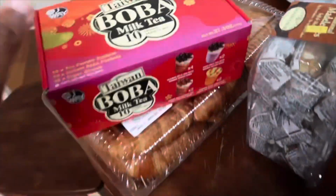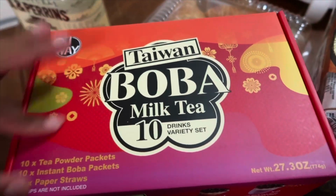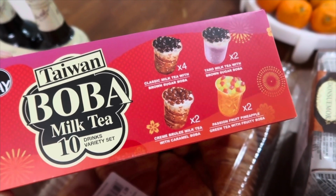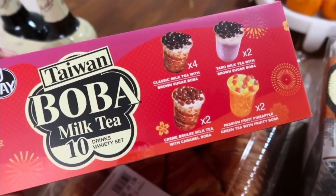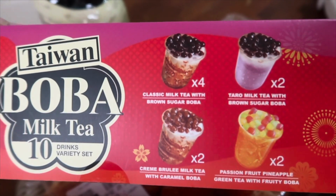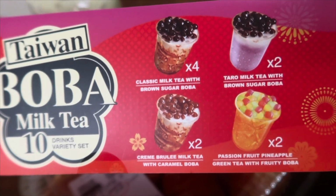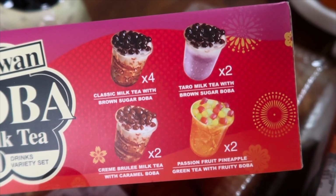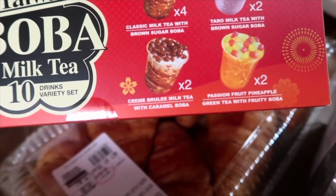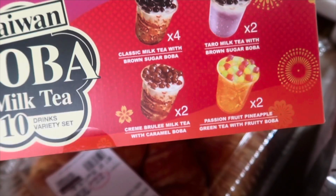Oh, I love them. Ava picked out this. This is Taiwan boba tea. It's just not one of those things that's for me, I guess, but she loves it. So it comes in four different flavors. Classic milk tea with brown tea, brown sugar boba, taro milk tea. We have creme brulee with caramel, and then passion fruit pineapple with green tea fruity boba.